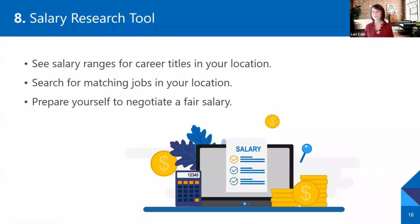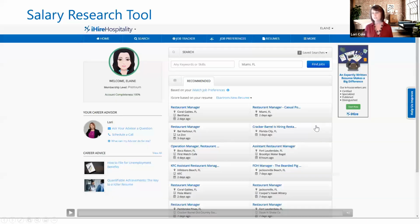Number 8 is our salary research tool. So this is available to both premium and basic members. We pull data from the Bureau of Labor Statistics to show you salary ranges in a specific job title in a specific location. You can search for matching jobs from those job titles as well so that you can negotiate a fair salary. So let's show you how to get to that tool.